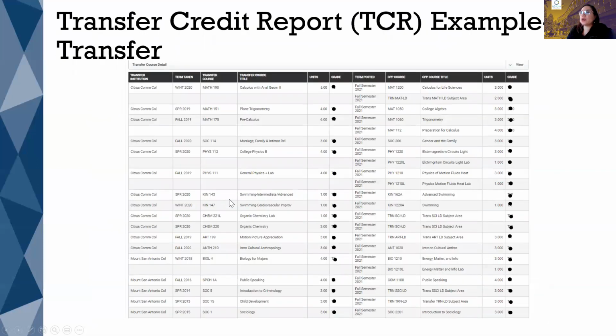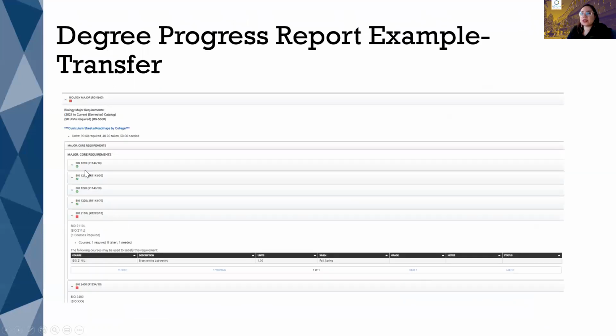Now, this is a transfer credit report example of a transfer student. This transfer student transferred in from Citrus and Mount Sac, and so they receive certain credit for certain courses. The class that we wanted to highlight today is Bio 1210 Lecture and Lab. This student took Biology 4 at Mount Sac, which on assist.org articulates to Bio 1210 Lecture and Lab. So on their degree progress report, Bio 1210 Lecture and Lab is marked off. They also receive credit for Bio 1220 Lecture and Lab, so that's marked off. They did not receive credit for biostatistics, so that's still a red box.